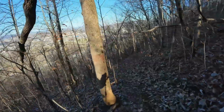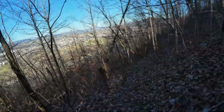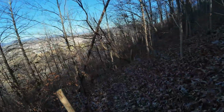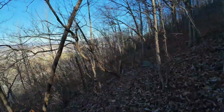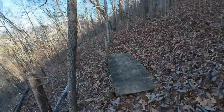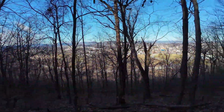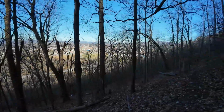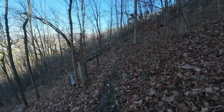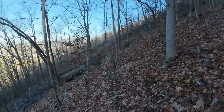So there is a trail here. Right now it's downhill and kind of slippery, but it's a trail. Yeah. A little bridge here. Very neat. Very cool. Look at that. Well, I'm glad I brought my walking stick, because this is on the side of the mountain and it is a little slick.